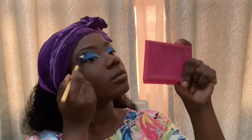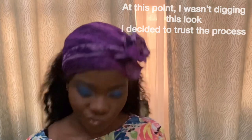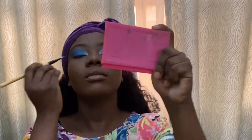At this point, I made a mistake by applying too much dark blue and it just made it seem really messy. So I just decided to continue with the flow and see how it will turn out at the end, hoping I don't make the same mistake on this eye. At the end of the day though, it really turned out okay. Obviously, you see the thumbnail. It turned out really nice.